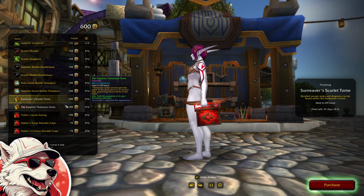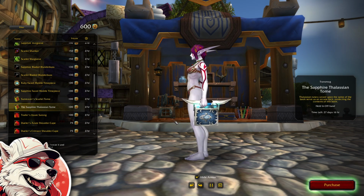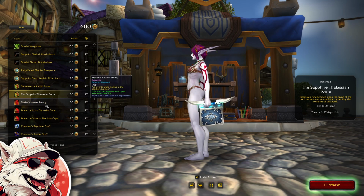Very Horde centric, so I'm assuming this one will look a bit more Alliance. Yeah, nice blue there. Nice blue and silver. So this is the Sapphire Thalassian Tome, which reads, Thalassian runes carved upon the spine of the book serve as an arcane lock, protecting the contents of this book. So two nice offhand options there.